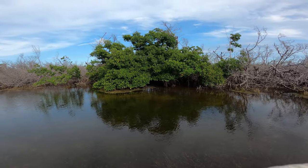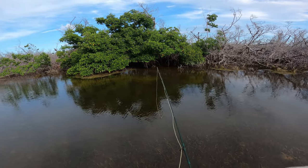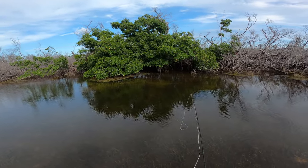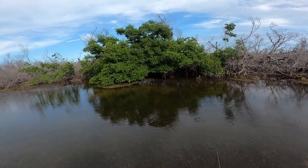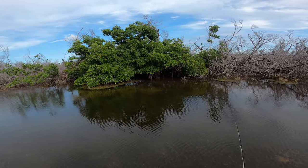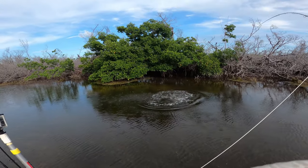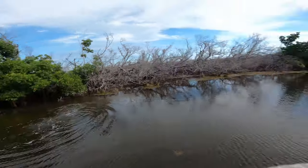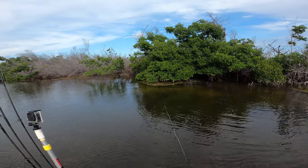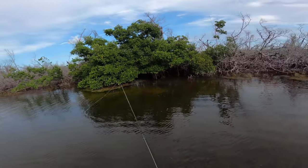Monster snook over there. Keeps coming out every once in a while. There's something moving across there, I bet. Oh, there is, right underneath it. Someone not interested. That's about 10 snook. Oh, that tarpon's coming. Oh, it's just before I was gonna set the hook. Dang it.